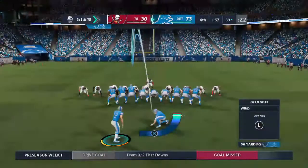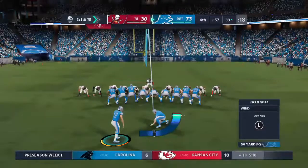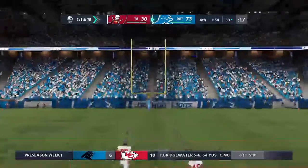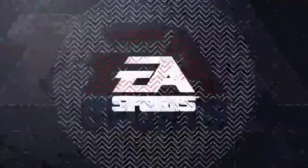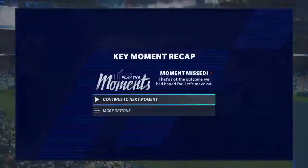Both offenses have been clicking in this one. A lot of points on the board. We'll see if that trend continues. And that will wind up just short. He had it on line. It ran out of gas at the end, and this score will stay right.